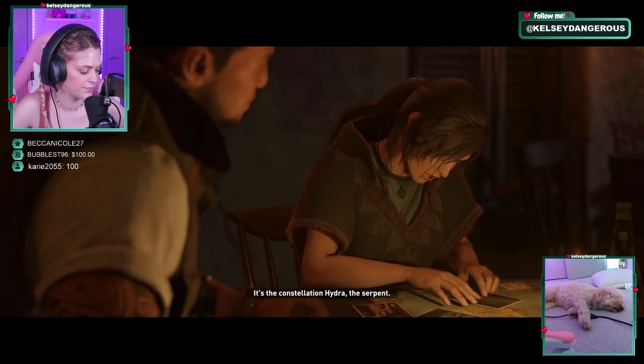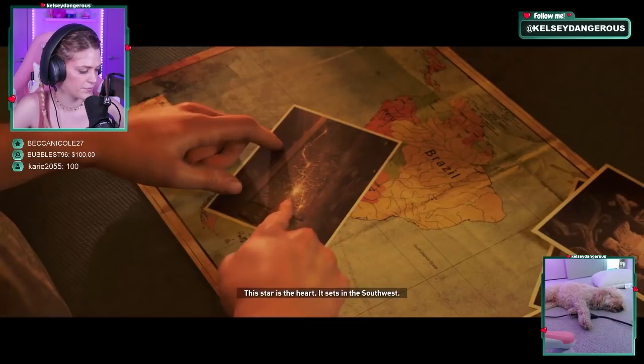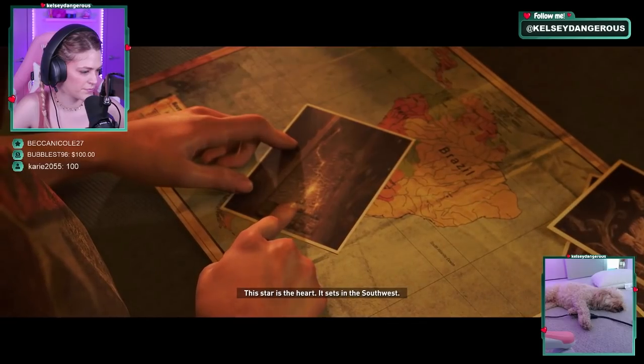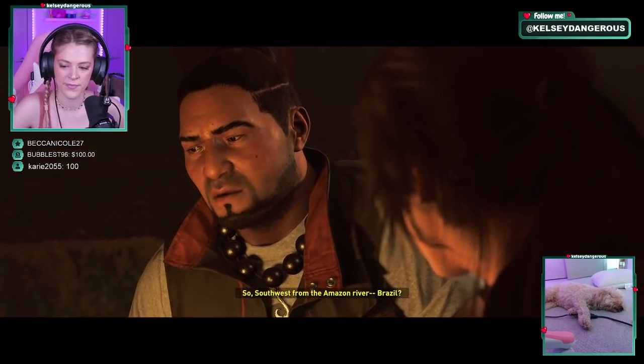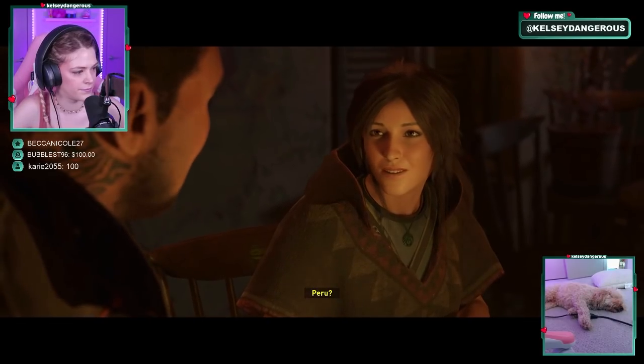Look at this. It's the constellation Hydra, the serpent. This star is the heart. It's set in the southwest. So southwest from the Amazon River, Brazil.